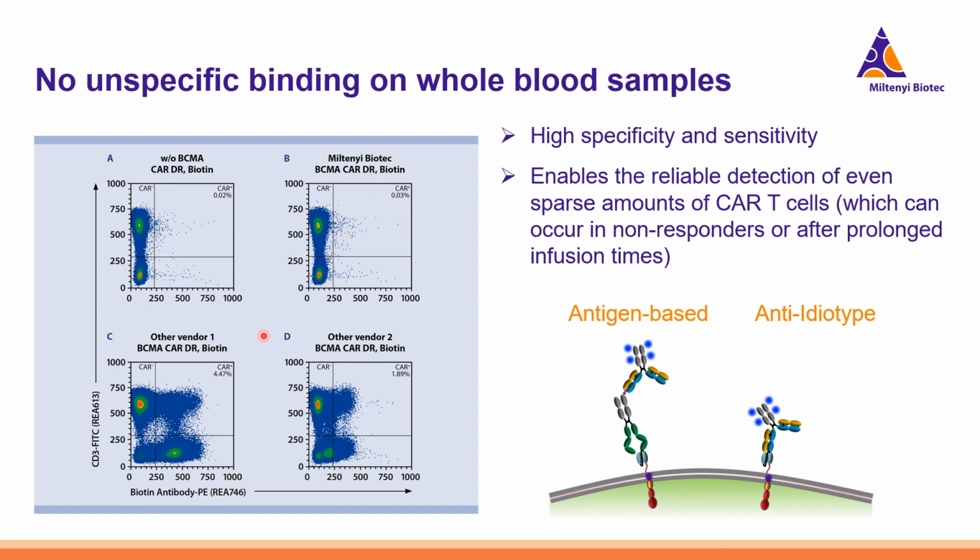However, when directly compared to 2 BCMA CAR detection reagents from different vendors, you can pretty much see a clear CAR-positive fraction in these channels, even though there shouldn't be any. And this makes these CAR detection reagents pretty unattractive for immunomonitoring purposes.